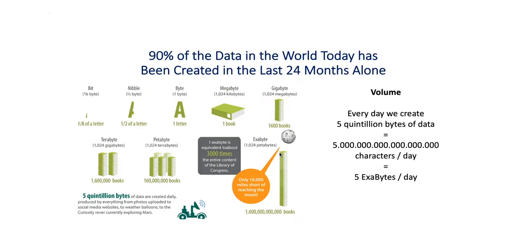So we need just 10,000 miles in order to reach the surface of the moon. So this is the amount of information that we're generating every day. And the most amazing thing is that 90% of all the data that we have in the world today has been created just in the last 24 months. So in the last 2 years, we have generated more than 90% of the data that we have around the world. And this is increasing.